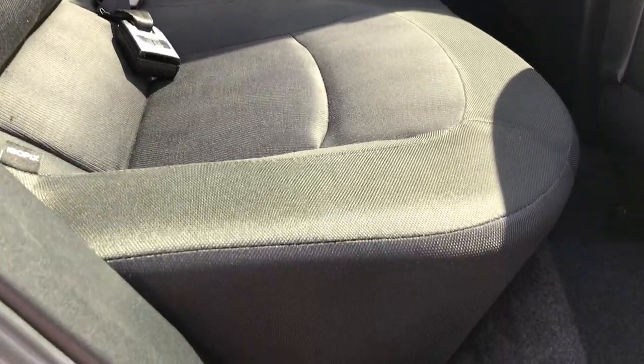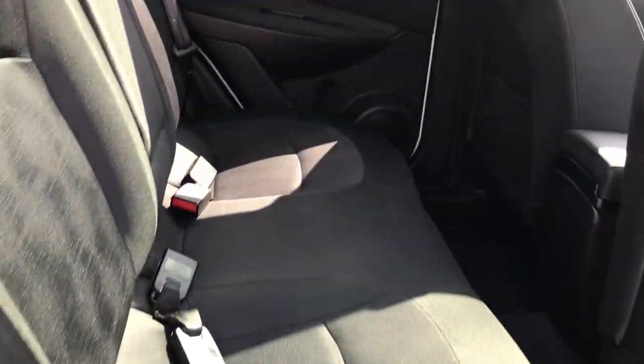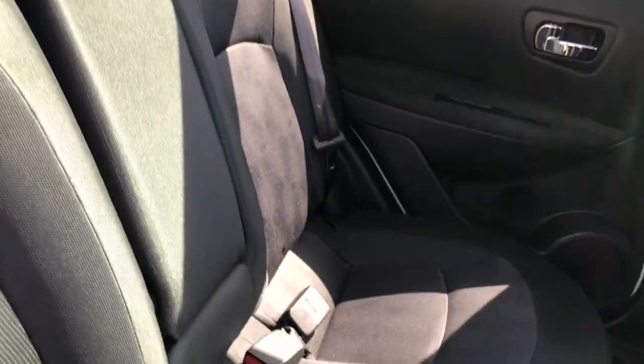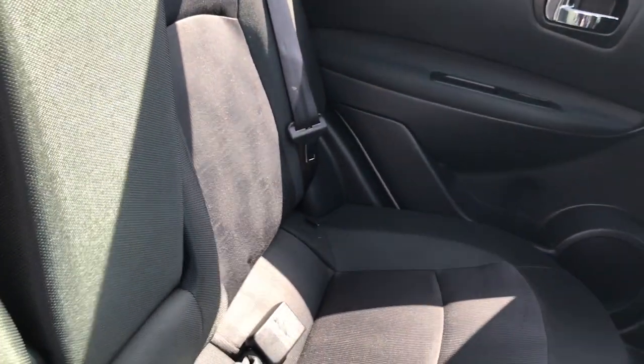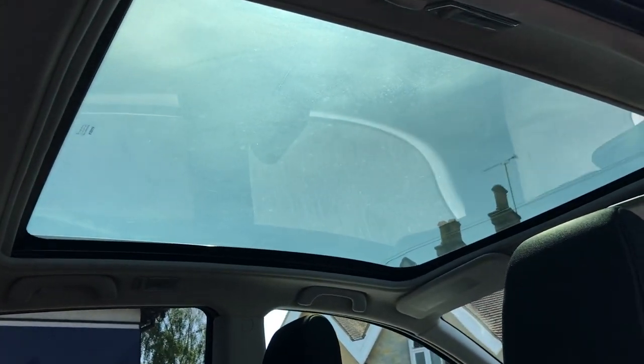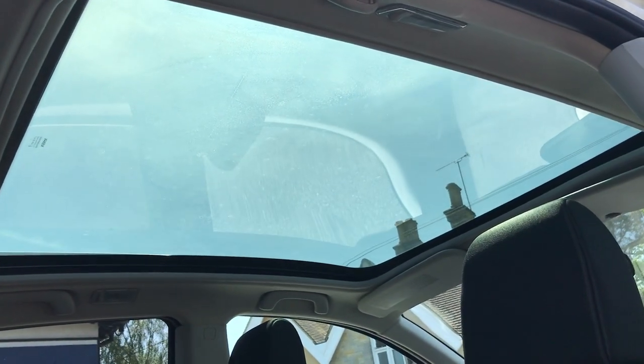So as with all of our cars, we are very meticulous about what we put on the forecourt, which is one of the reasons why we do the video, just to reassure the quality of the vehicles. There's no rips, tears or anything at all with any of the seats. The armrest there, double cup holder. And there is the rather nice panoramic sunroof. It's especially ideal for a day like today.